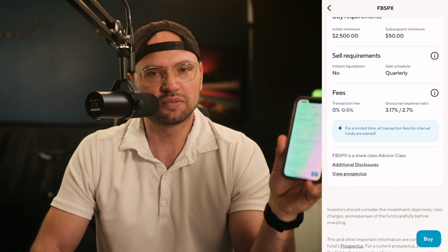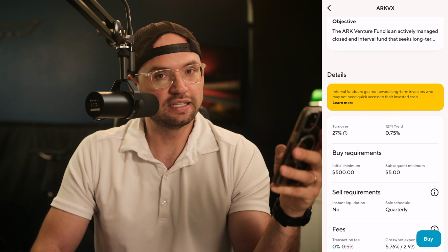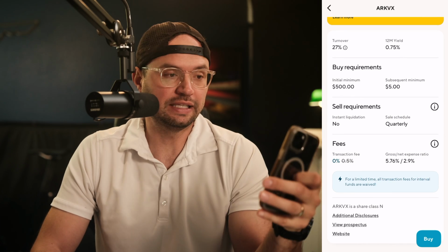And then they have a little incentive going on right here. For a limited time, all transaction fees for interval funds are waived. Oh boy, save us 0.5%, but they're still charging us a 2.7% net expense ratio. Gross. You could get in on Kathy Wood's ARK fund if you want to do that. A lot of people really love or really hate old Kathy there. And those expense ratios are worse. Yikes. All right, let's get out of interval funds. We can look at liquid alternatives. Let's check out real estate.